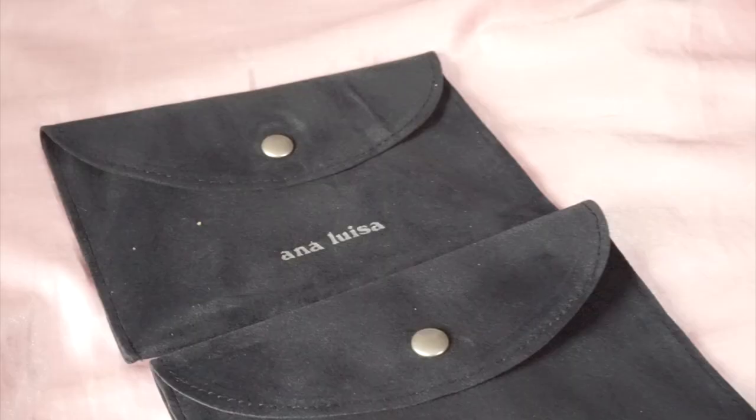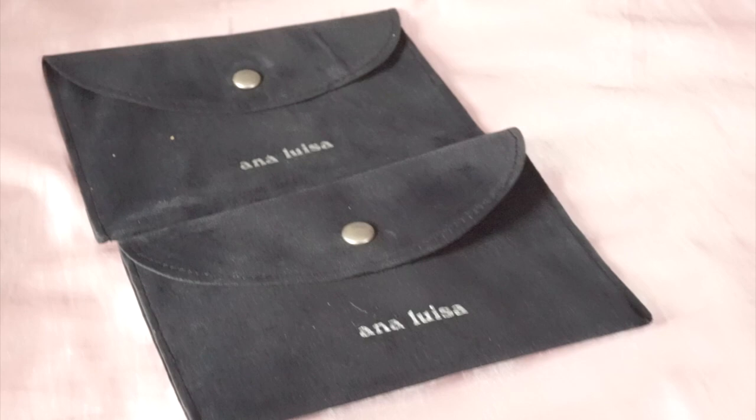I love Ana Luisa jewelry, but I want to unbox them first for you all. So let's just dive right into this package. So this is what they come in. They come in these little velvety bags. They're very minimalistic and very cute and clean. And then let's just dive right into them and what's in them.